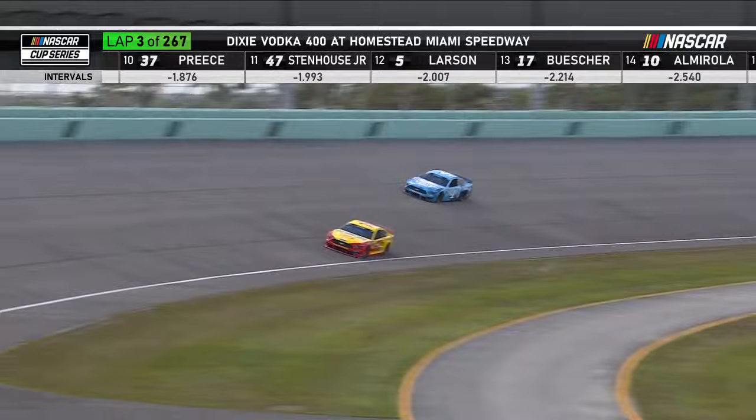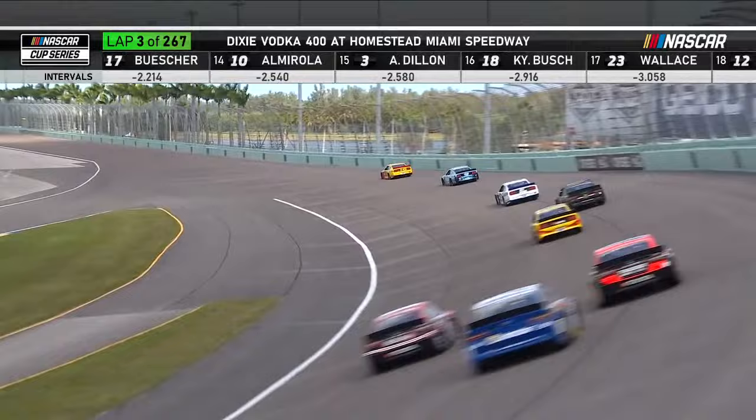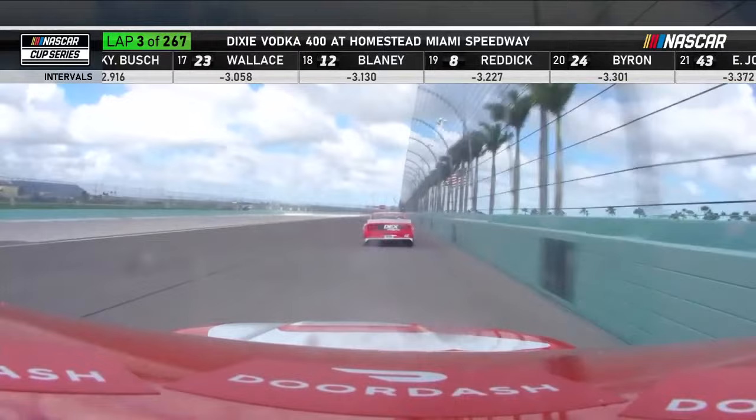Very important to keep in mind on these restarts, especially early on, yes, you've got to make passes. You've got to make those moves. Clean air is so important. The other thing you've got to keep in the back of your mind is you need these tires on a long run. Very, very difficult to not over-push your car right off the start and blow the tires off of it.